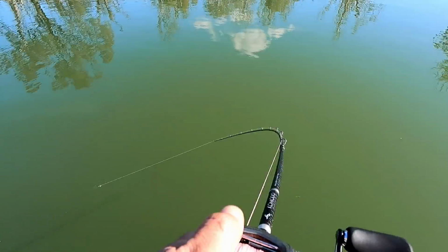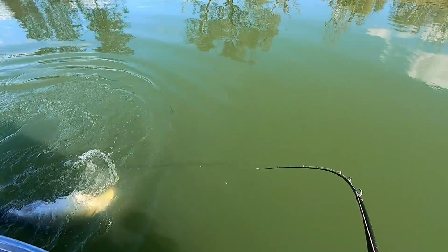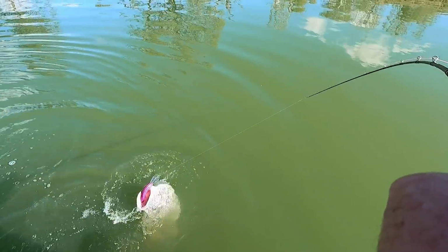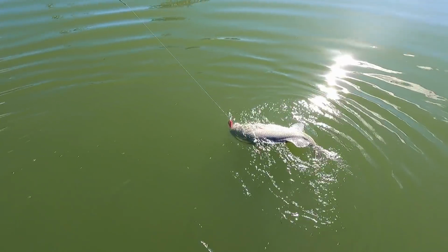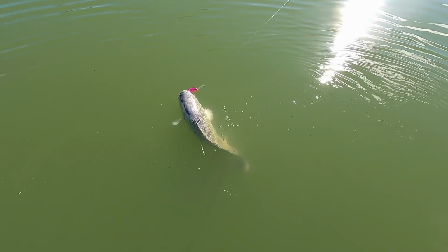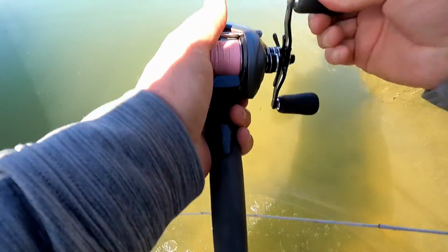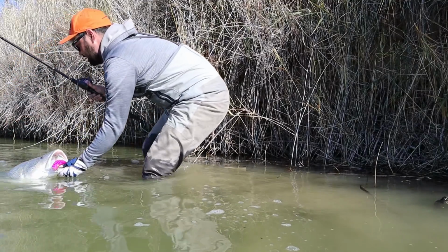Whoa, that came a long way out to eat that. Gnarly, gnarly. Oh, that was a weird fight. Man, did that absolutely just clobber that. Oh, how awesome. What a sensational conditioned fish. That is awesome. Beautiful fish. Alright. Got him. Got him.